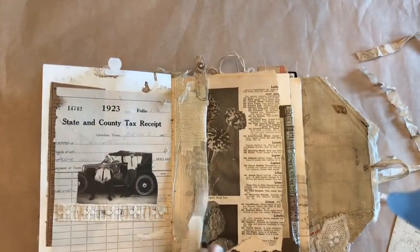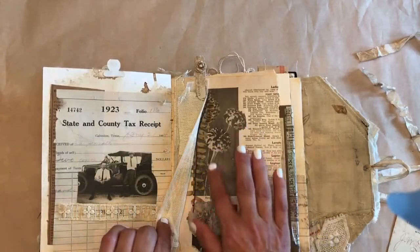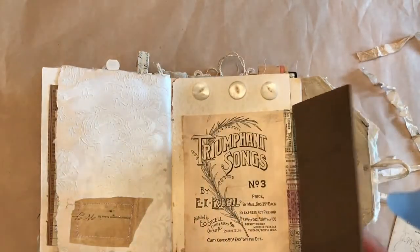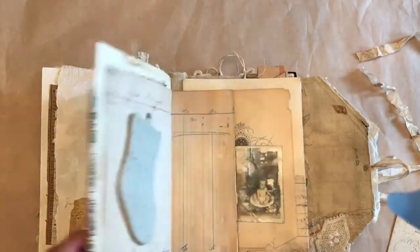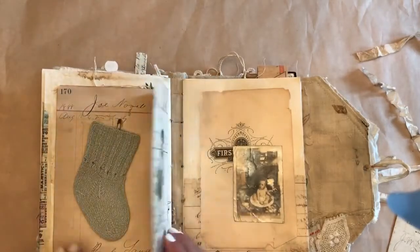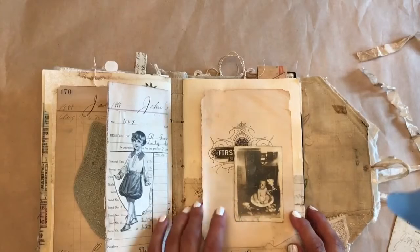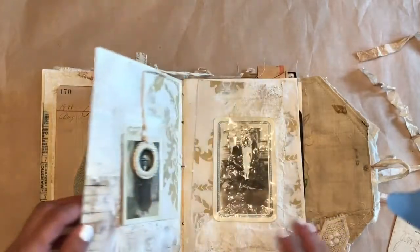Here's old state and county taxes. This page actually has an old pressed fern leaf in it. Some of the pages open up or fold out, like this one. Got some old buttons on the top. This page opens here, little old magazine cutout, an old baby sock, and then a darling photo of the baby in the tub. Actually, it's a baby in a bowl getting a bath.